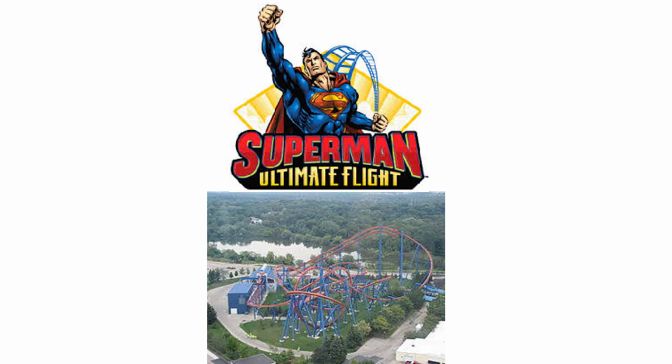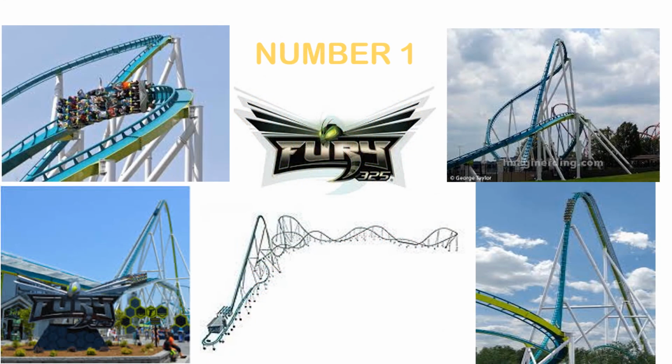And here is number 1. It's not much of a surprise to most of you, it's Fury 325. This ride is perfect, literally perfect. Airtime, tall, fast, unique elements, intense, a little theming, and a long ride experience. And of course, that underground tunnel is great. I really just don't think this could be any better. Cedar Fair outdid themselves with this ride.